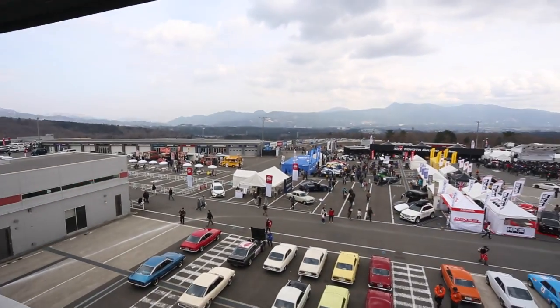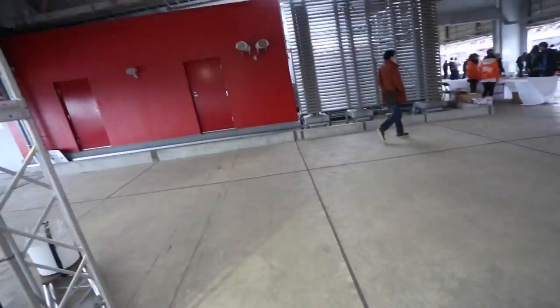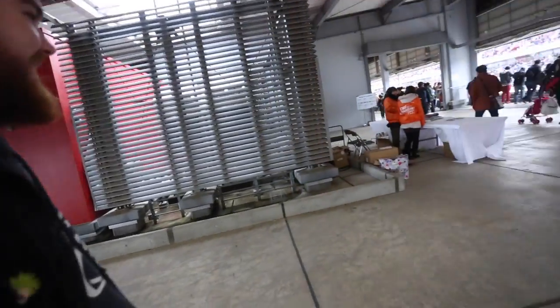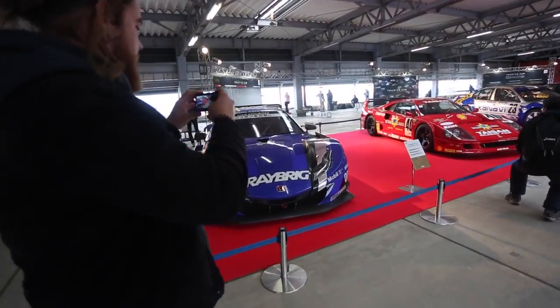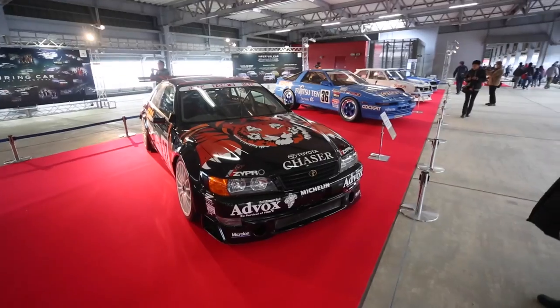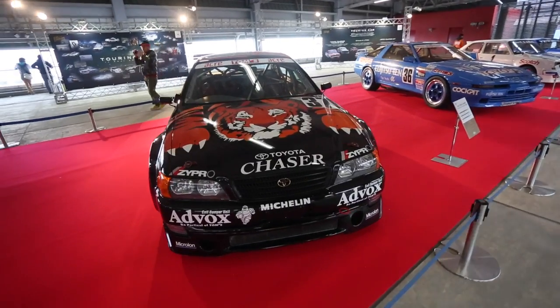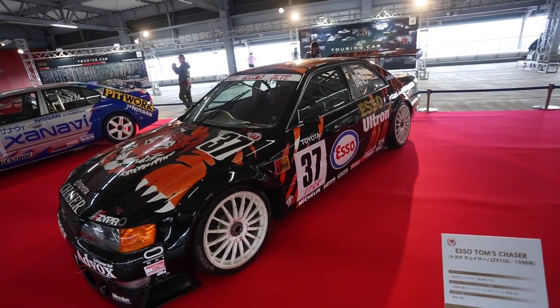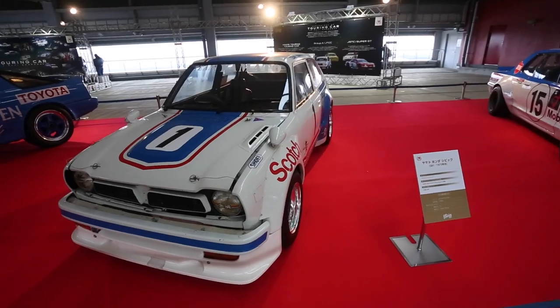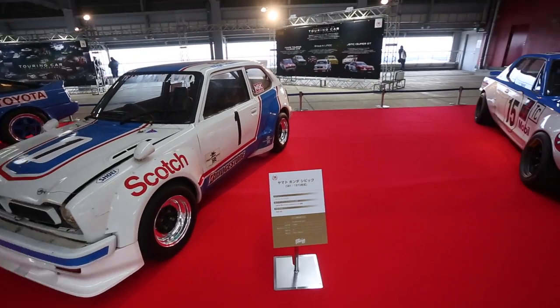So here's an overview. The track goes right down there. It's pretty crazy. Why can't our cars be that loud? That would be so sick. I come every time. F40, Brassy. Toyota Chaser, that's pretty nice. Why would you put Oz Racing wheels on a Chaser? Ruzzy! This is sick. I think it's a Honda. Looks like an older Honda Civic.